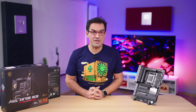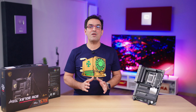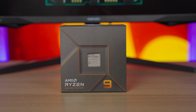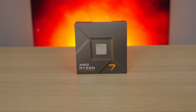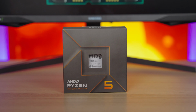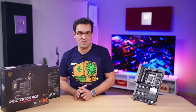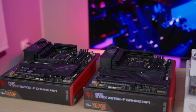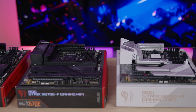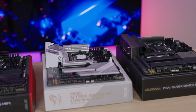With the launch of the new Ryzen 7000 desktop processors, AMD also debuted a series of new motherboard chipsets. Zen 4 CPUs like the Ryzen 9 7950X, 7900X, Ryzen 7 7700X or Ryzen 5 7600X don't work on the older AM4 or AM3 platforms. They are only compatible and must be paired with one of the latest X670E, X670, B650E or B650 motherboards.